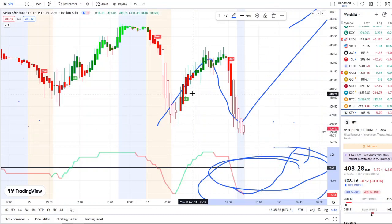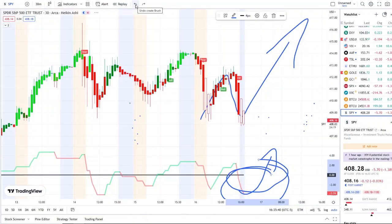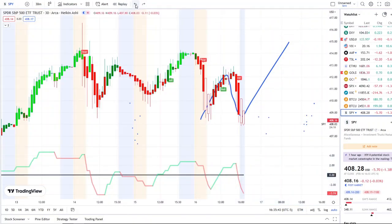And right now, it continues to pull down lower and even further from the midpoint on the 15-minute and on the 30-minute and on the 1 hour.